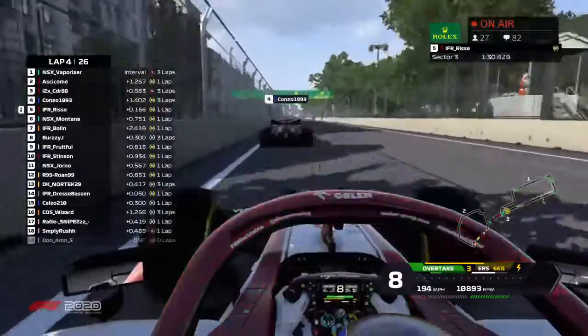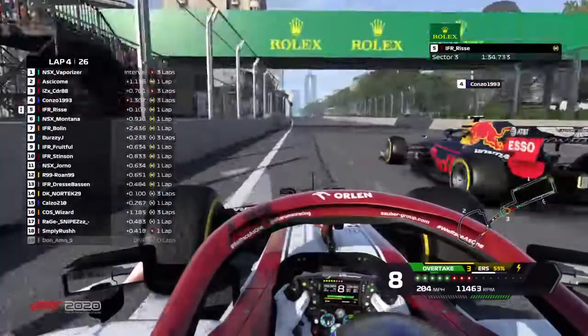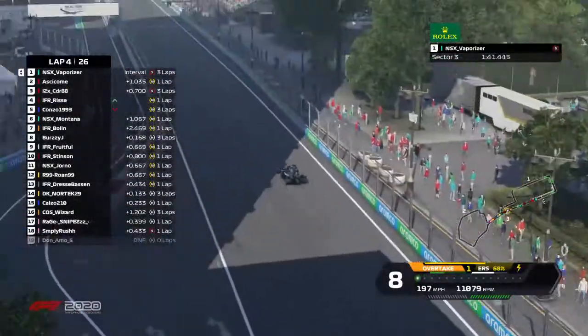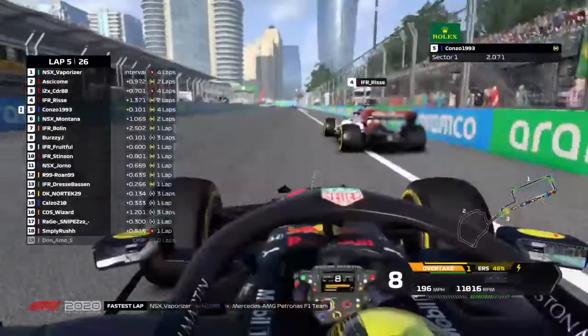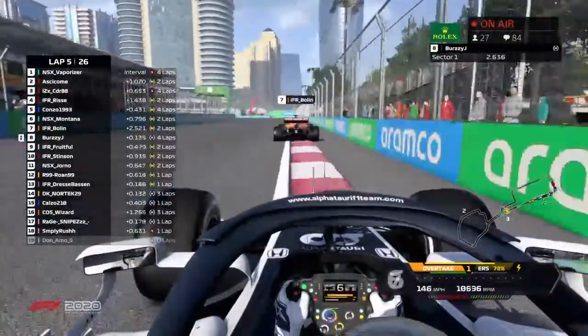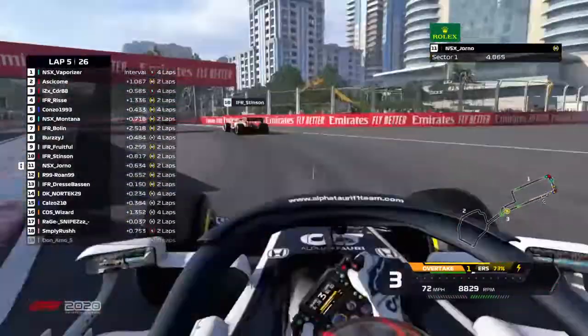Here's Konzo and Risa, and the Alfa Romeo is looking to get past. No DRS until next lap, of course. The Alfa Romeo is going to the left hand side. Should be an easy pass by the time we get to turn 1. We start lap number 5 of 26, and the Mercedes of Vaporizers in the lead. Konzo stuck behind the Alfa Romeo now, and Bursey is just behind Bolin as he makes that overtake. Fruitful stuck behind the AlphaTauri at the moment.